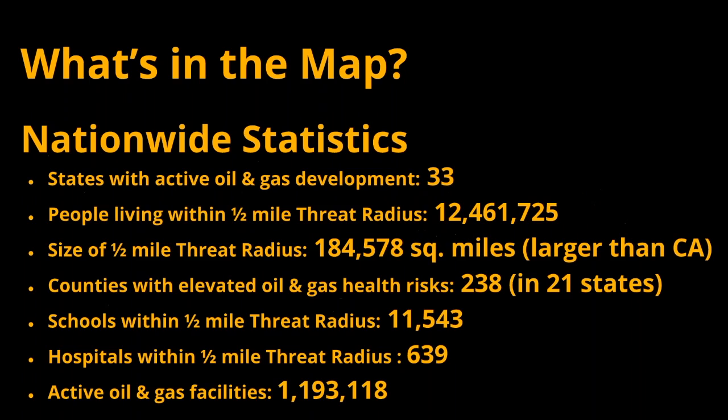These are just a few of the stats that we were able to pull once the map was built. Again, using census data and other types of data, public government data. So we know that almost 12.5 million people in the United States live within a half mile to an active oil or gas facility. It's a pretty big number. That radius encompasses an area larger than the state of California. And there are over 11,000 schools that are within a half mile.